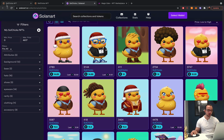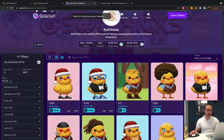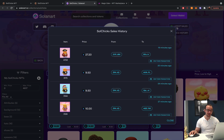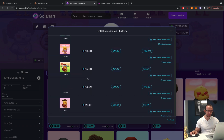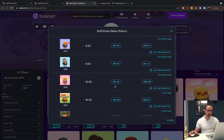For the actual Solanart, which I like a lot better to navigate, this is where I bought all my chicks as well, way back when there were 3 Solana, right? In case you don't know, now you know, right? So there's a lot of sales going on here, right? So there's like 9.5 Solana. Somebody was dumping them, man, that's so cheap, 9.5 Solana. I would have bought those if I was there at that moment.